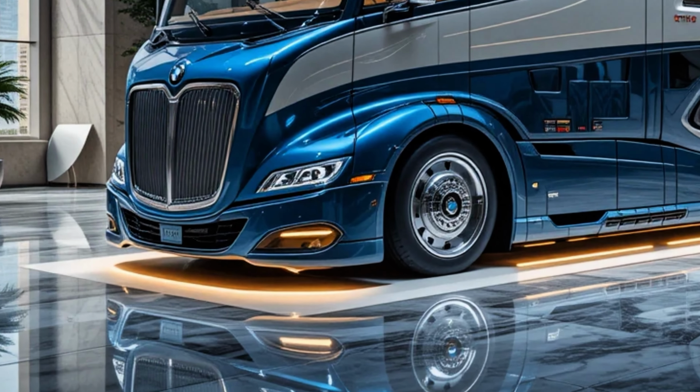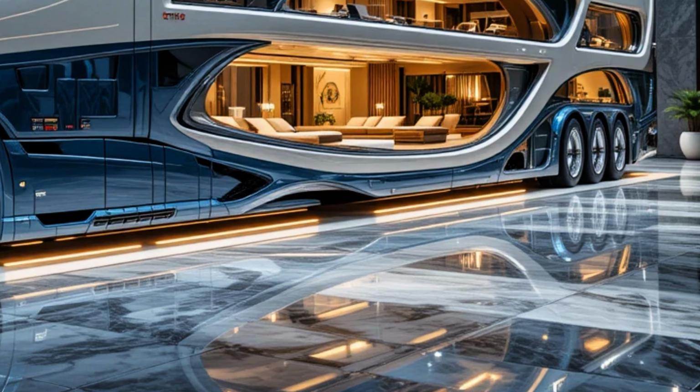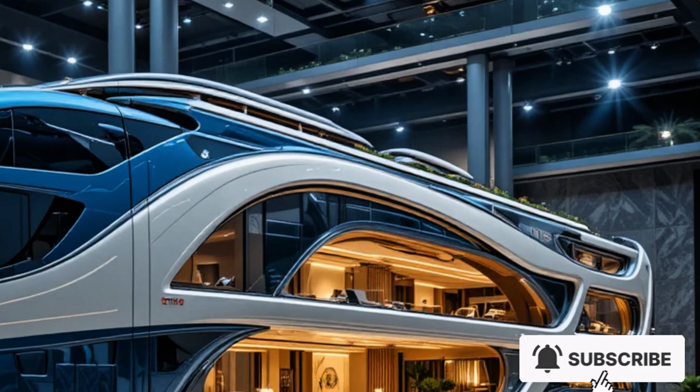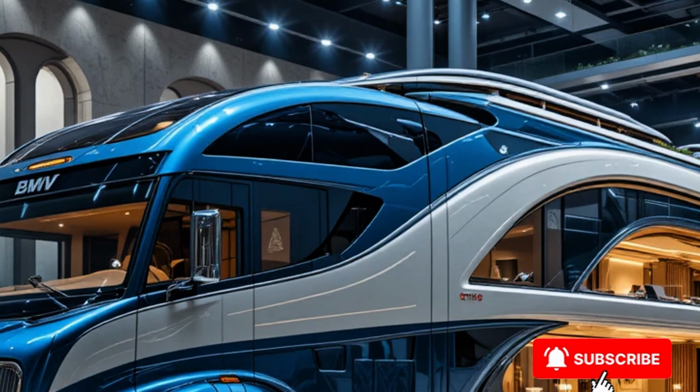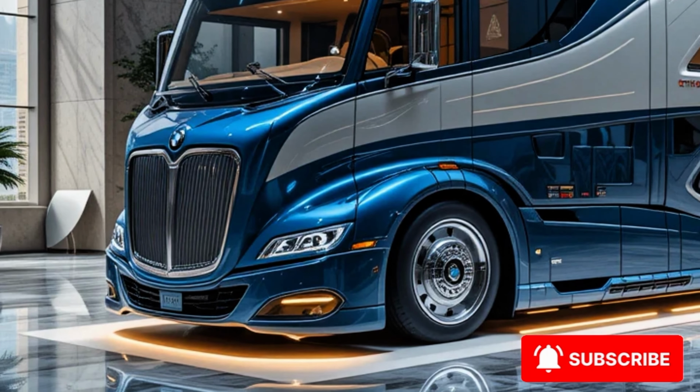Today I'm taking you inside one of the most unbelievable machines BMW has ever created, the 2026 BMW Motorhome. Forget everything you think you know about motorhomes, because this isn't just a vehicle. It's a futuristic mansion on wheels designed to blow your mind.